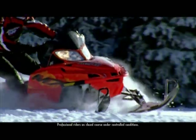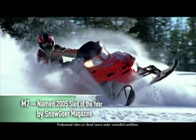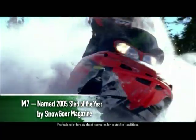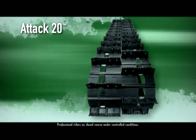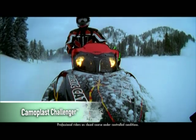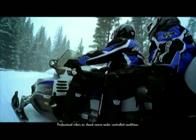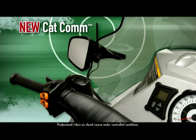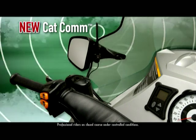The 06 M-Series, 2005 Sled of the Year by Snowgoer Magazine, continues and then surpasses its reputation in 2006. Featuring the Attack 20 track for deep and intense powder riding, or the versatile Camoplast Challenger track, great on any type of terrain. The trail rider will appreciate a whole new experience with our new fully integrated CATCOM, the first ever standard two-way communication system designed for snowmobilers.